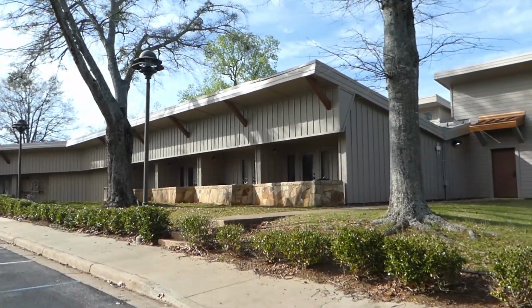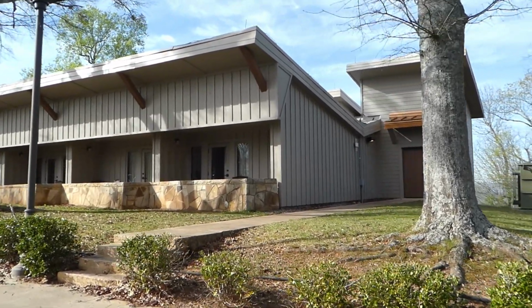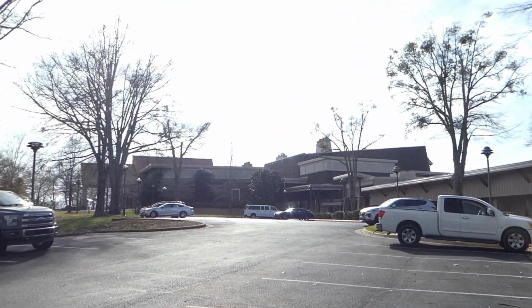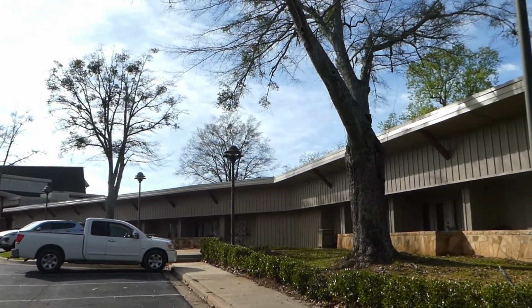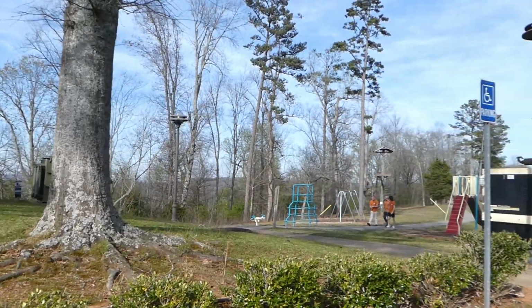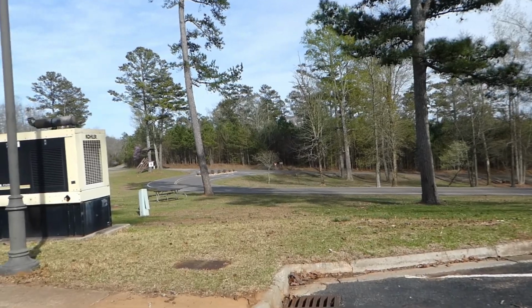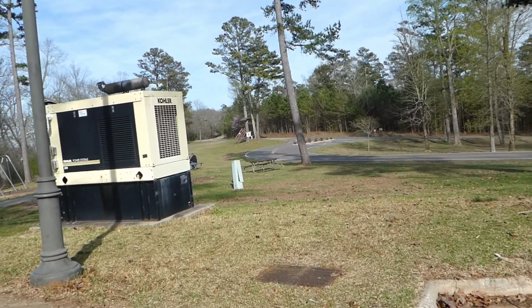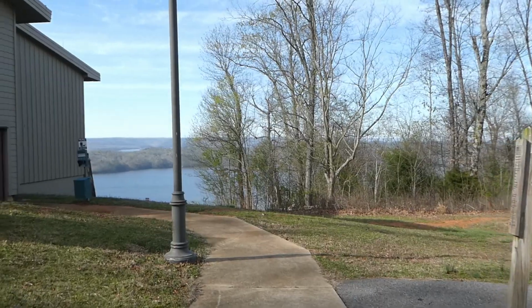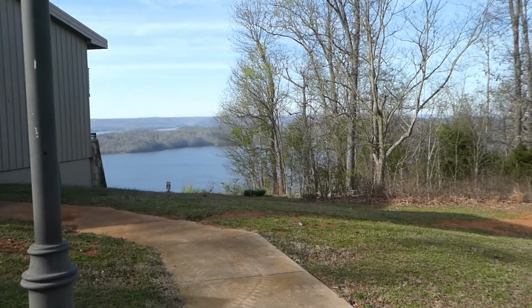On the side of the lodge, they have these rooms that you can rent overlooking the edge of the lake. So there's the lodge. And these are the rooms. And I think they would have the same view as we had when we were overlooking the lake. See, there's the lake. And so I think that the rooms have a view.